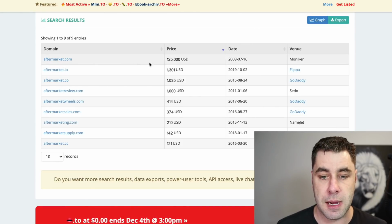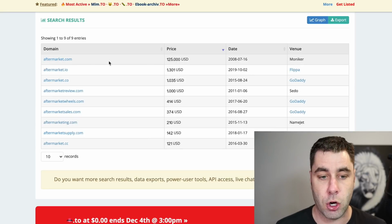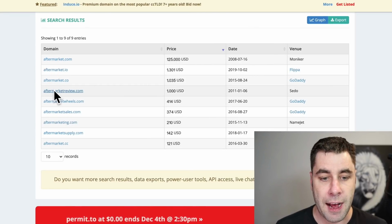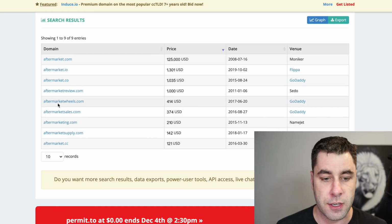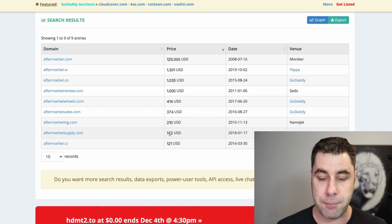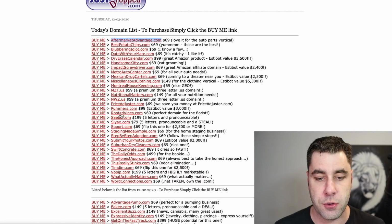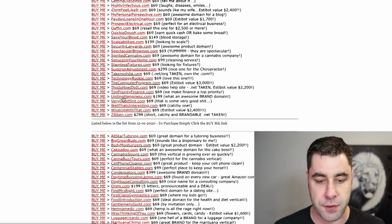So obviously aftermarket.com sold for $125,000. That would be pretty common because it's quite an OG name. But aftermarket review sold for $1,000. Aftermarket wheels sold for $400. Aftermarket sales $300. Aftermarket supply. You can essentially go through these domains and find ones that you're interested in and put the specific keywords in.